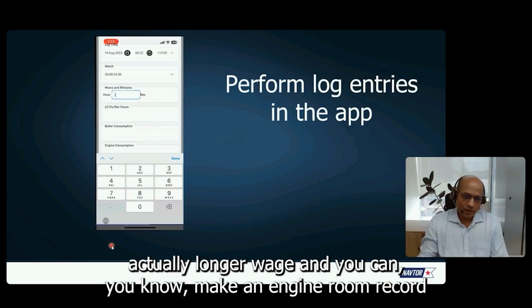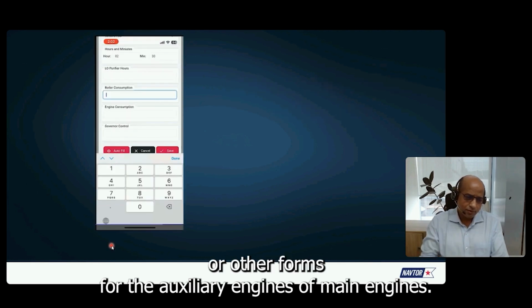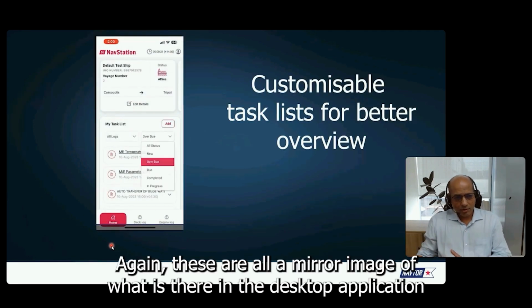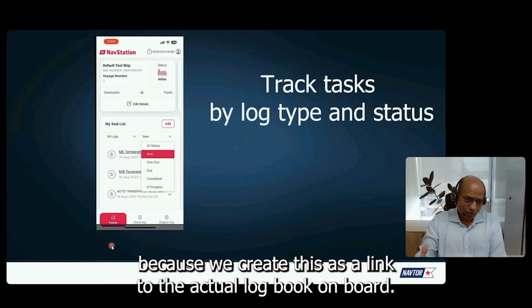So for now, we have restricted it only to the operational log, so you can actually log a voyage in. You can make an engine room record book entry, which is related to any of the parameters or other forms for the auxiliary engines or main engines. Again, these are all a mirror image of what is there in the desktop application, because we create this as a link to the actual logbook on board.